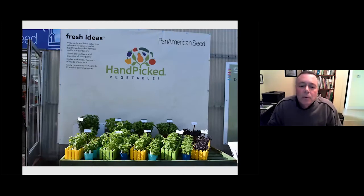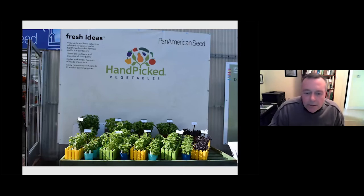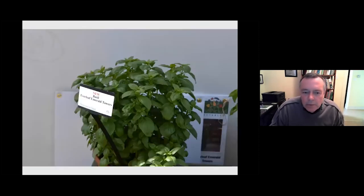Then focusing, in this case, on a range of one species. These are a selection of basils from Pan American Seed, and I'm going to spend a little bit of time talking about a few of these. This is Everleaf Emerald Towers. Once we see some of the other photos, you'll notice better that this has a very tight growth habit. The internodes between the leaves are pretty tight, and it has a very upright growing habit. Here's another one.